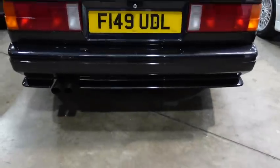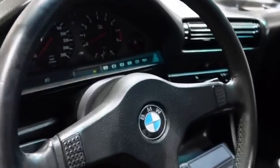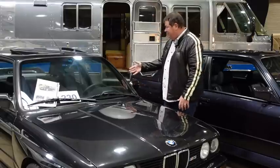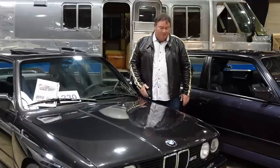This one has gone to somebody's home. I know they're going to absolutely love this car, and all they've got to do is join that BMW M3 community, join the owners club, and they're going to have a fantastic time in this car. I absolutely love them, and this is a good one. It's finished in that dark grey with a black leather interior. It's de-chromed with that rear spoiler as well. A beautiful car, and congratulations to whoever bought it.